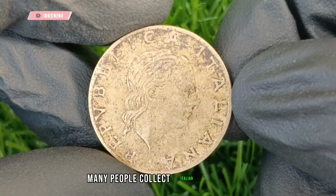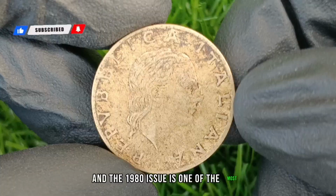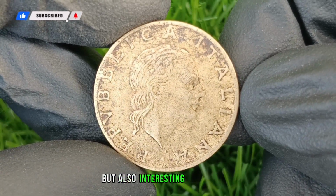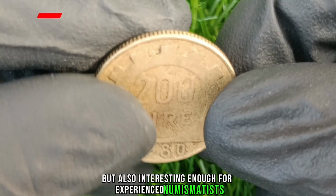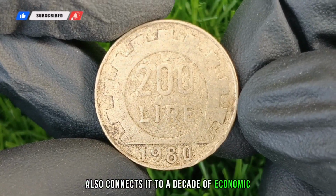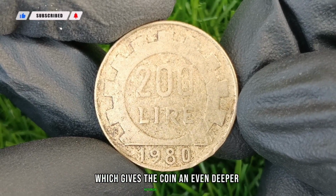Many people collect Italian coins from the 20th century, and the 1980 issue is one of the most searched for because it is affordable for beginners, but also interesting enough for experienced numismatists. The fact that it is from 1980 also connects it to a decade of economic and political change in Italy, which gives the coin an even deeper historical meaning.